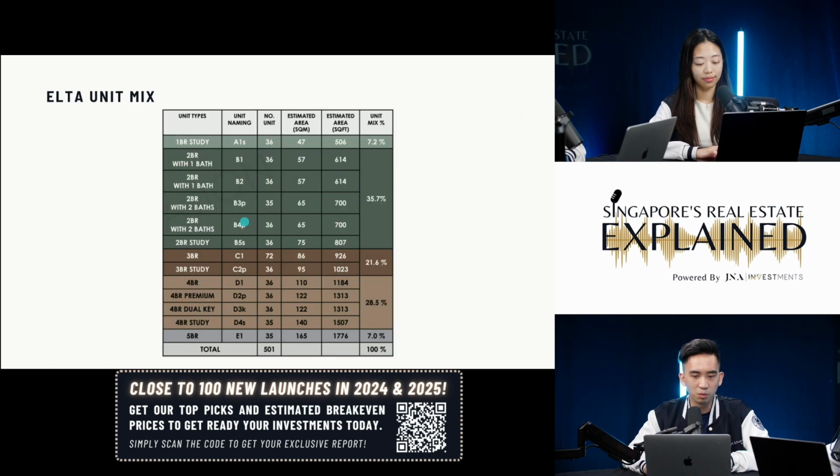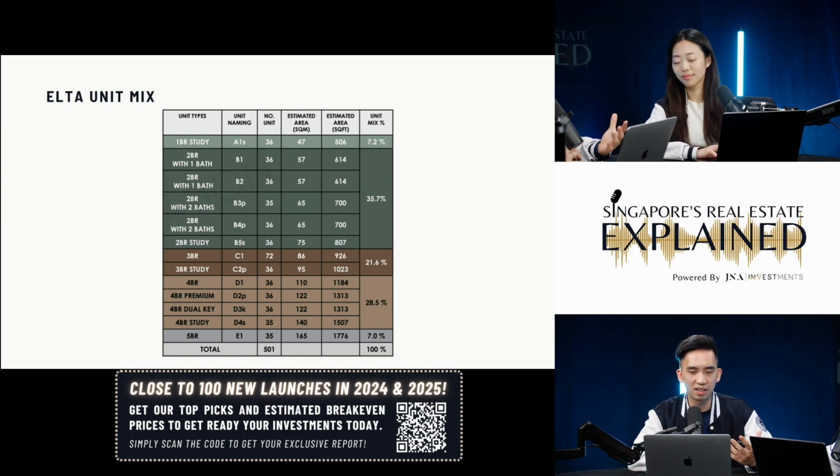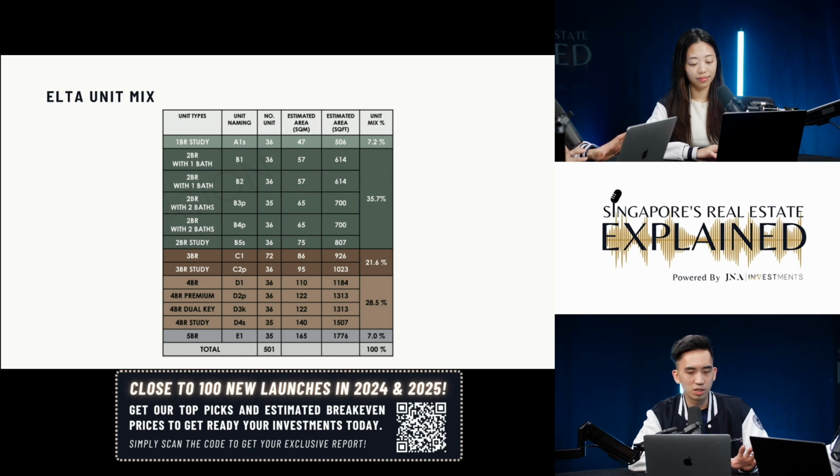All right. So next up is about unit mix. You can see it's a very nicely main focus on families, because most of the units, about 50+%, are all in the 3-bedroom, 4-bedroom premium and 5-bedder. We have a minority of about 43%, going for the 2-bedder and 1+ study. So this is where they are focusing on for families.